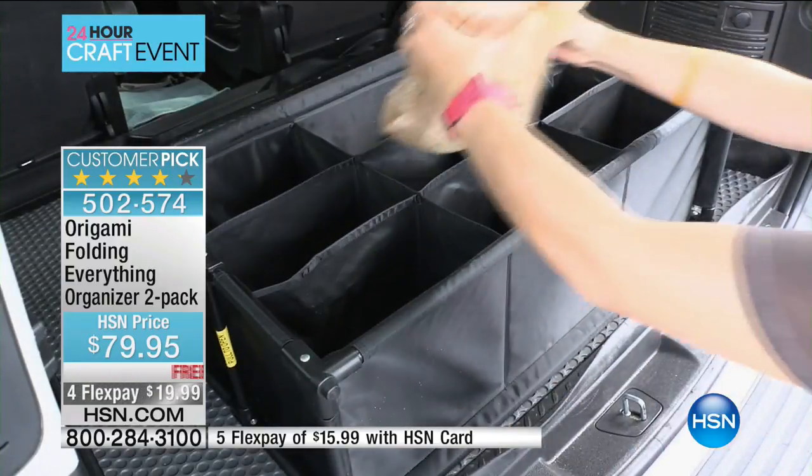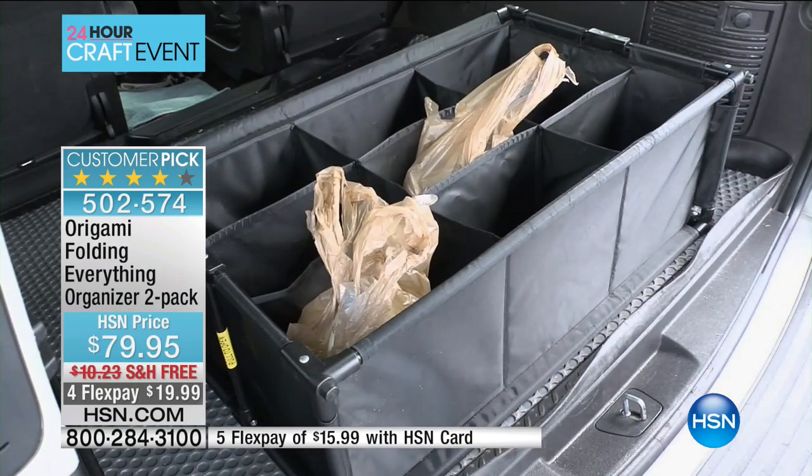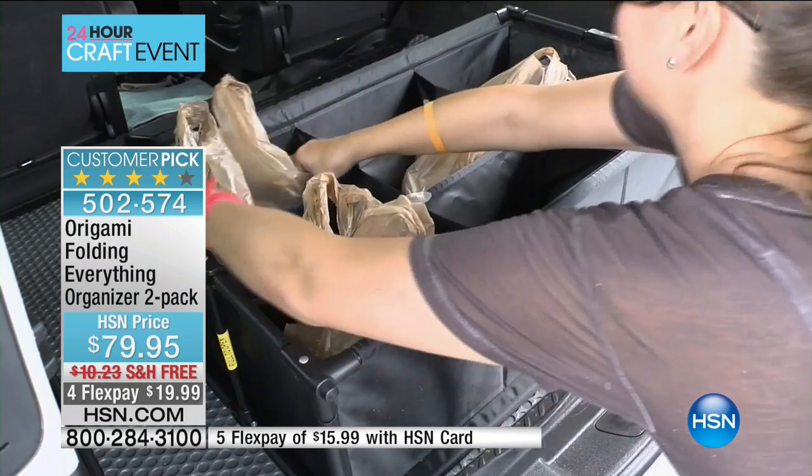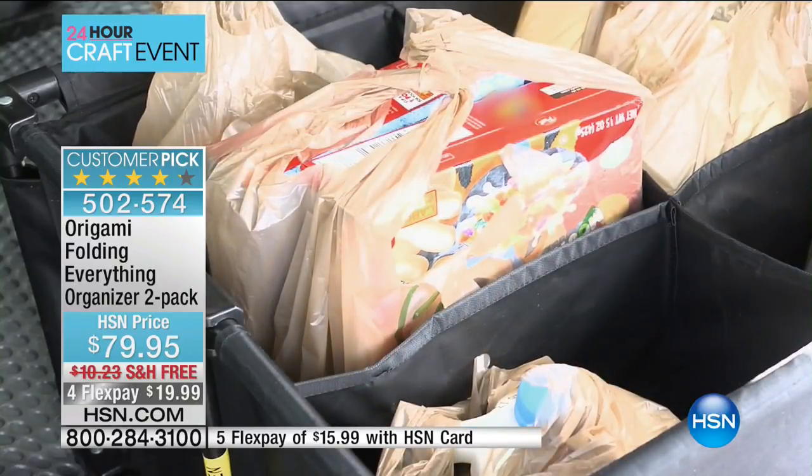Now, this is a much better alternative than having, say, a bag of apples rolling around the back of your car. Oh, bruised, you know what I mean? Apples. Yeah, is there anything worse? I mean, come on. But look how easy it is and how much fits in here.